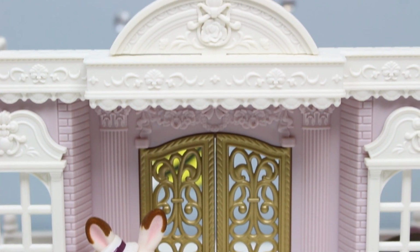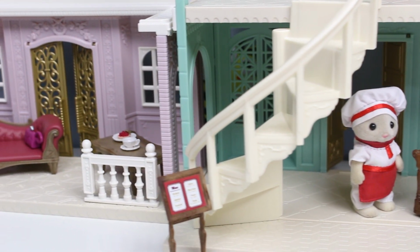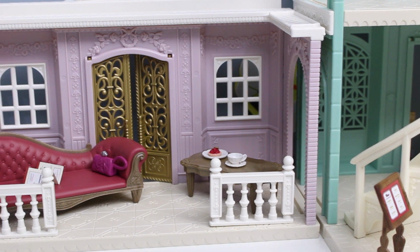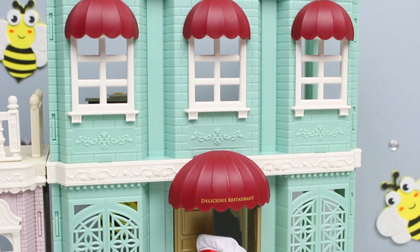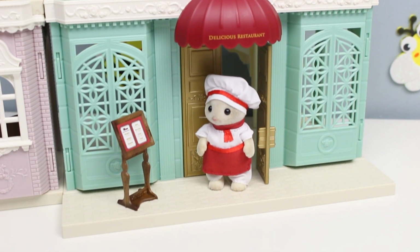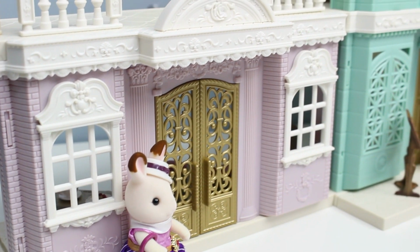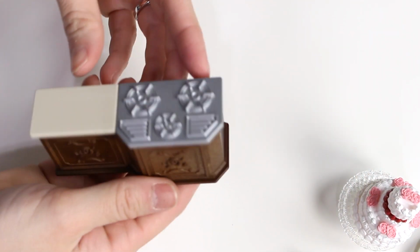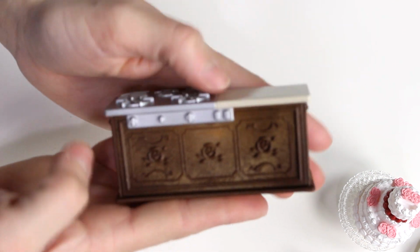Now, I may have mentioned a time or two that I'm a giant fan of the quality and details and intricacies that Calico Critters or Sylvanian Families likes to put into their items. But in case that didn't come across, allow me to tell you again that there is so much love and thought put into these. Obviously they're made by a machine, but the first person who makes the mold has put a great amount of time and detail into creating that mold. And you can clearly see that. For example, when you look at the Delicious Bakery's stove, the paneling on the front with the roses and the leaves, all the trim work, it's just beautiful.